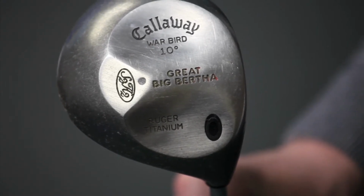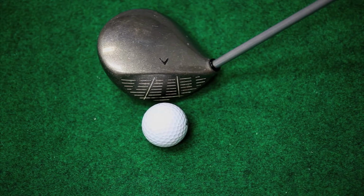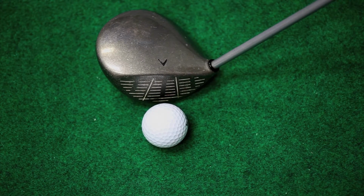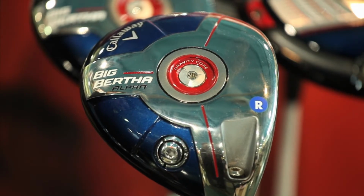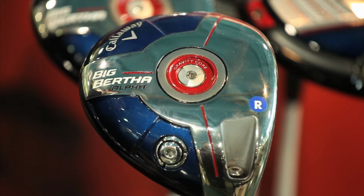Callaway continued with the Big Bertha name until the Big Bertha Diablo in 2009, at which time the brand petered out. But Callaway has brought back Big Bertha this year with two new models, the Big Bertha and the Big Bertha Alpha. The Big Bertha and the Great Big Bertha were the best, most innovative drivers in our generations.